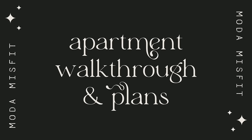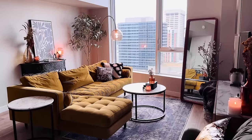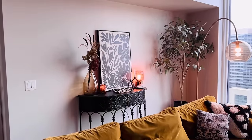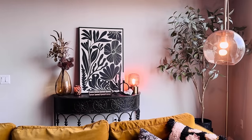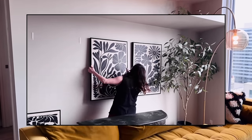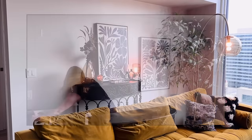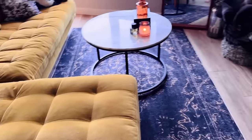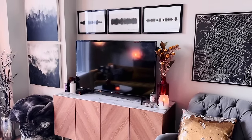Okay, now let's walk through the apartment and I'll show you my ideas and the little changes I've made since the last time I've walked you through. So this is what the living room is looking like. Obviously, this wall is a little sad looking now because I took down the floral pieces to put up the wallpaper, which again, I will explain in a moment what happened there. But aside from this wall, I would say things are coming together quite nicely.